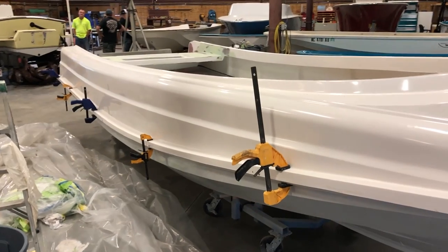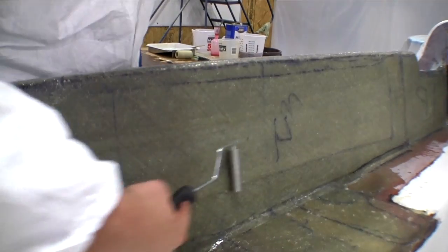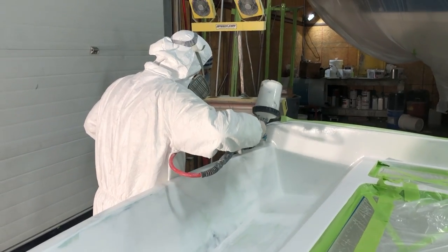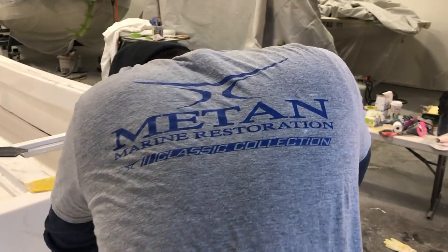And we're gonna have to leave it there because we are out of time. Join me on the next episode when we complete the transom fabrication and go through the gel coat finishing process to get both these 21s ready for assembly. On the road to building them Metan.